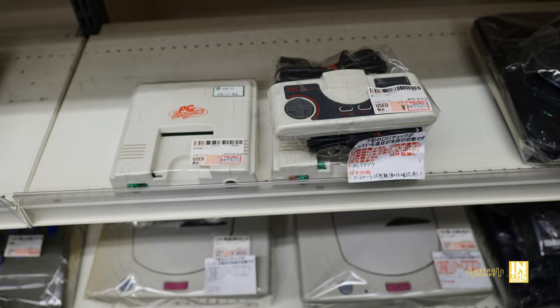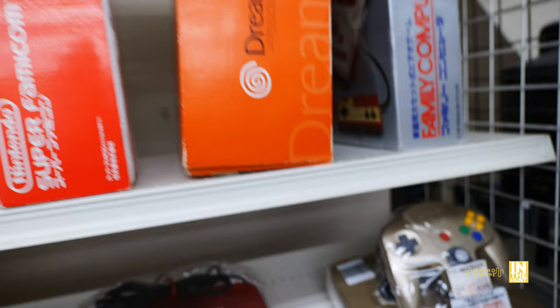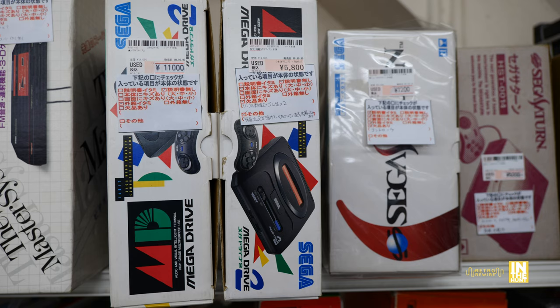And then we have the Mega Drive too. Although the white PC Engine only supports RF output. 15,000 for the gold N64, and then we have a boxed Dreamcast for 10,500. A few clone systems there amongst a PS1. And look at this old school goodness, the Master System. And more Mega Drives. And then Sega Saturn, we have a trio there.